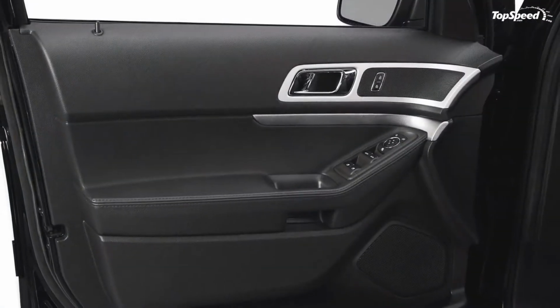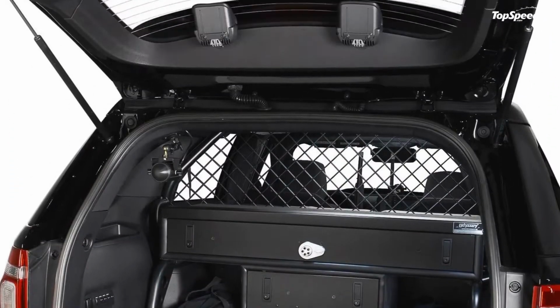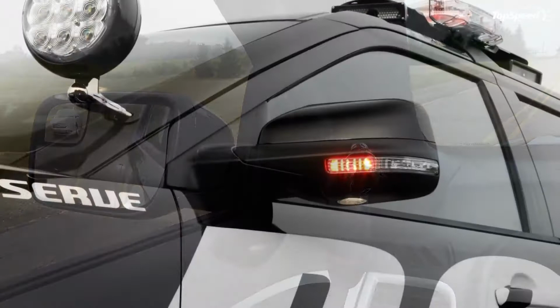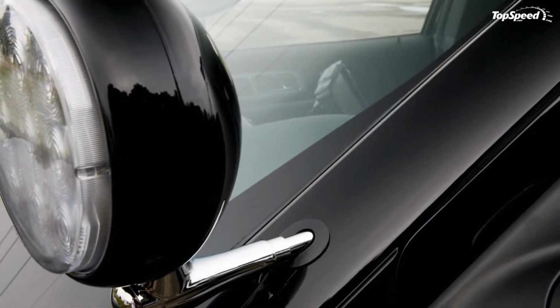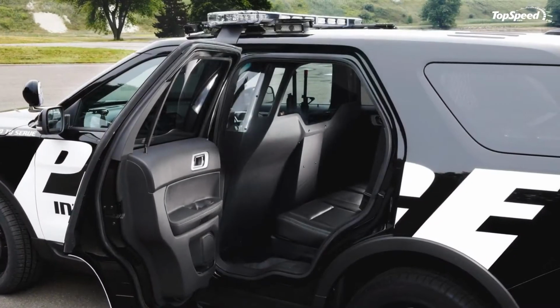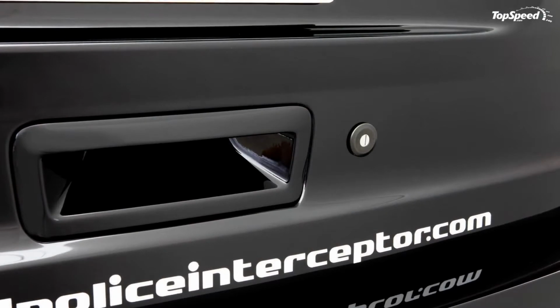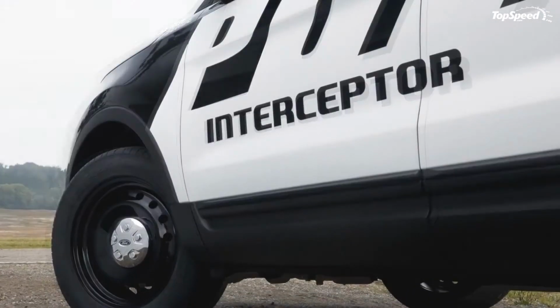Staying in control. Unique to the utility vehicle is Ford's state-of-the-art curve control technology, designed to help drivers maintain control of their vehicles when taking curves at high speeds. Curve control senses when a vehicle is entering a curve too quickly, and can apply four-wheel smart braking to reduce vehicle speed by up to 10 miles per hour in approximately 1 second and help drivers follow their intended path.